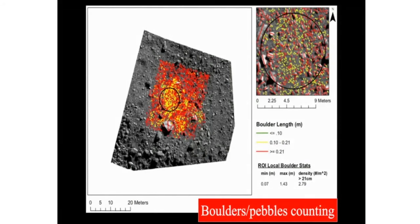We have a criterion: basically we want to land on an area that has just chunks that are smaller than 2 centimeters. In reality, for example, when there is a red line, it's larger than 21 centimeters. So this site basically is not right.